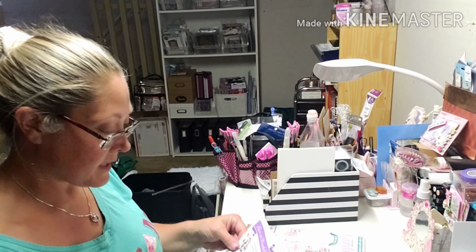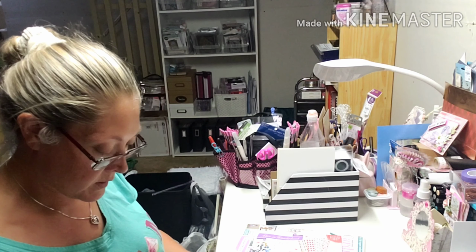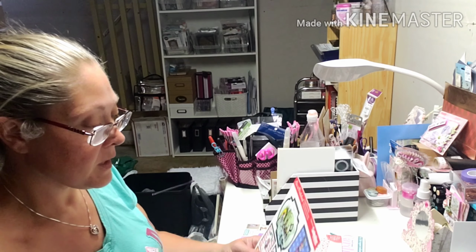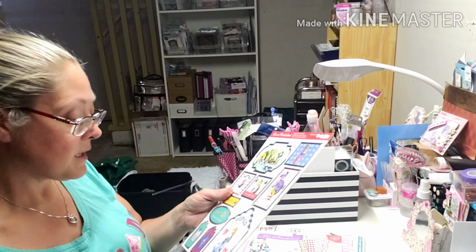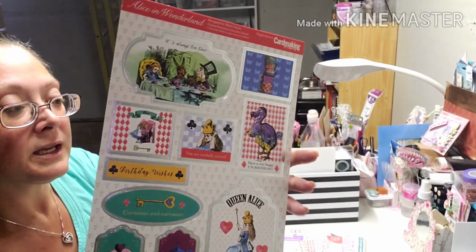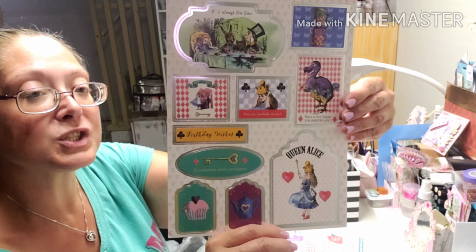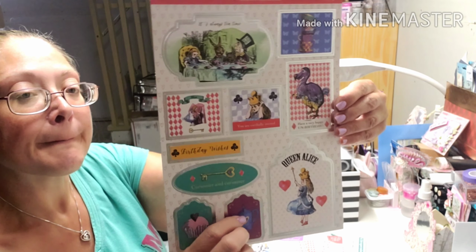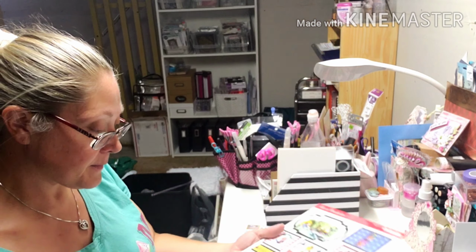A little thing that tells you what you get in it, and it's got these foiled toppers. These all look the same, so you've got 1, 2, 3, 4, 5, 6, 7, 8, 9, 10. So you've got 20 toppers that are the exact same, so 10, 2 of each of these.